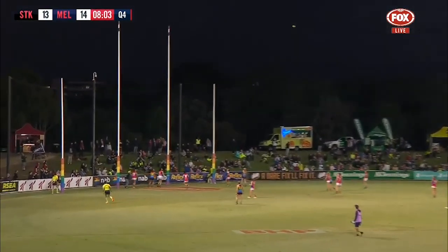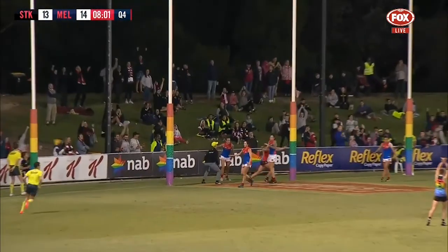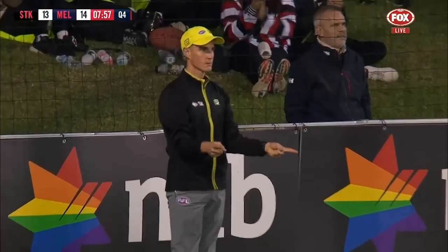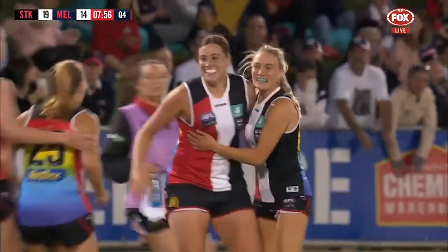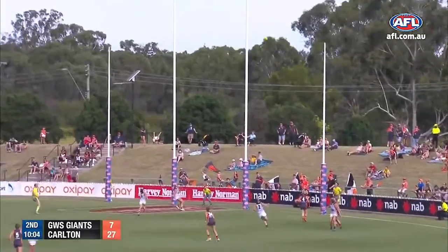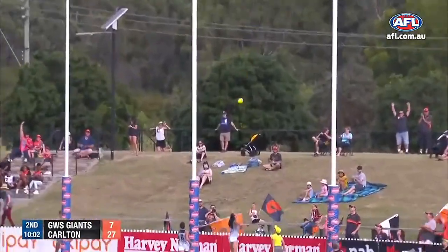AFLW has come with its fair share of detractors, but just look around and see the impact it's having. Women's footy teams at both grassroots and senior levels have skyrocketed, with female players now making up a third of all Aussie Rules participants worldwide. After all, it's Australia's game, not Australian men's game.